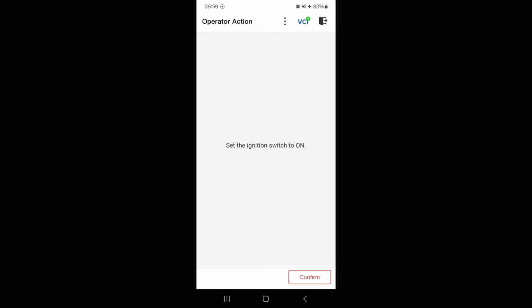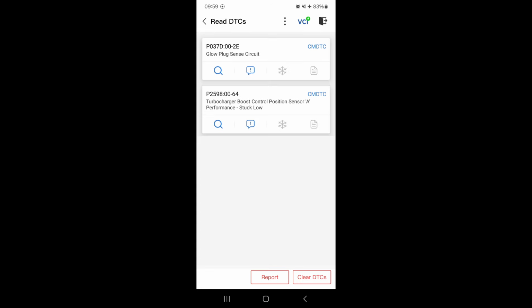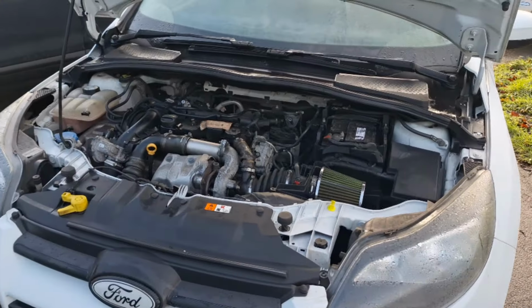Just wait for it to do that. It's quite a useful bit of kit really, it's good value for what it actually is. And there's the error codes I got, which is a glow plug circuit, which is usually a plug missing, and a turbo issue. Right, back outside the car now.